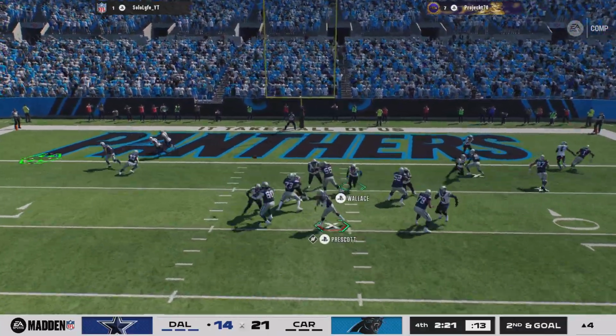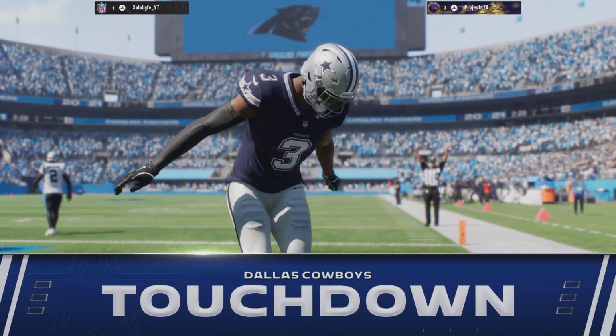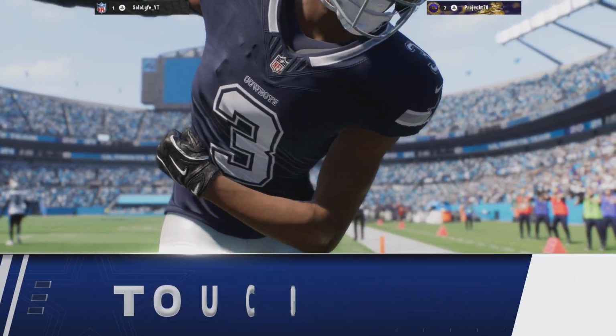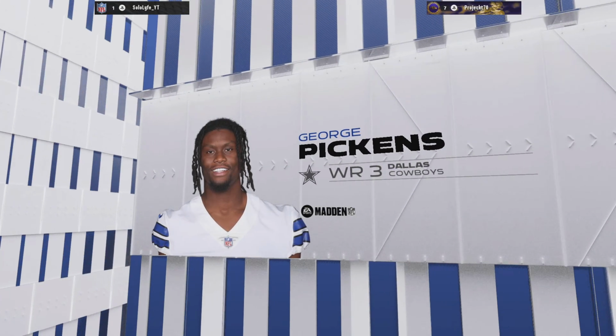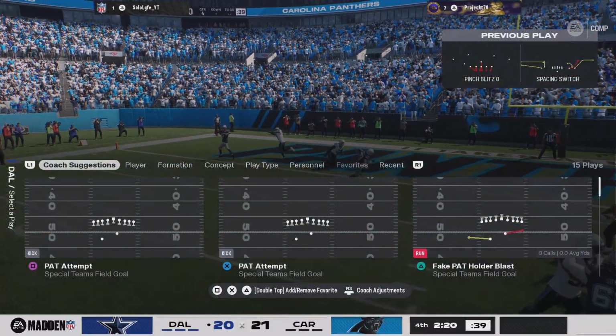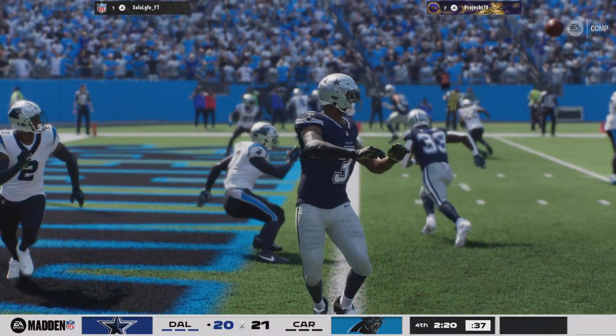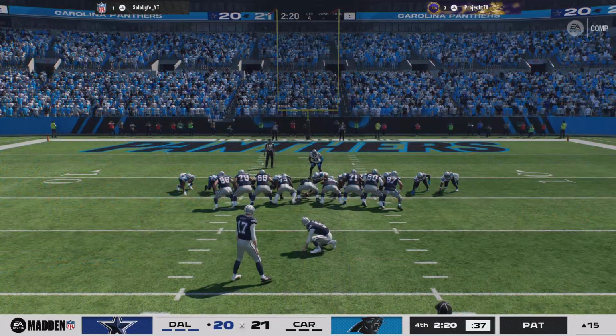Working out of the gun, it's Prescott. And into the end zone he goes for a Dallas touchdown. The Cowboys now trail by just a point in the 4th. George Pickens the touchdown. All right, so the offense does its job, Brock. Now they need their defense to give them a chance to overcome that big deficit.